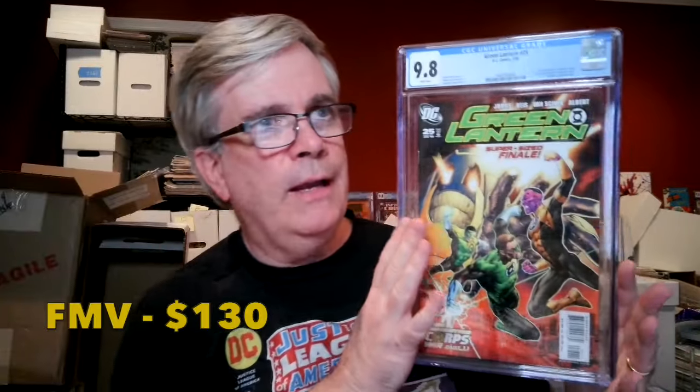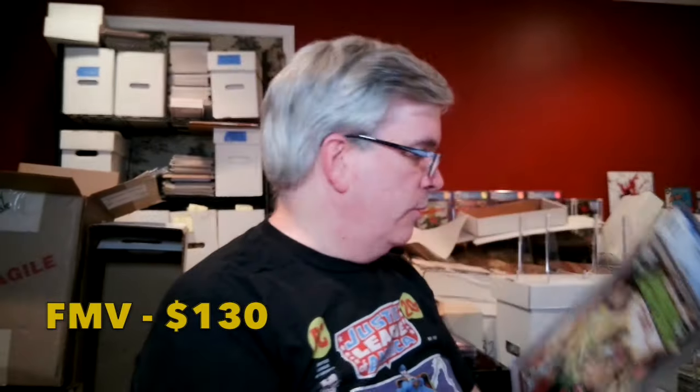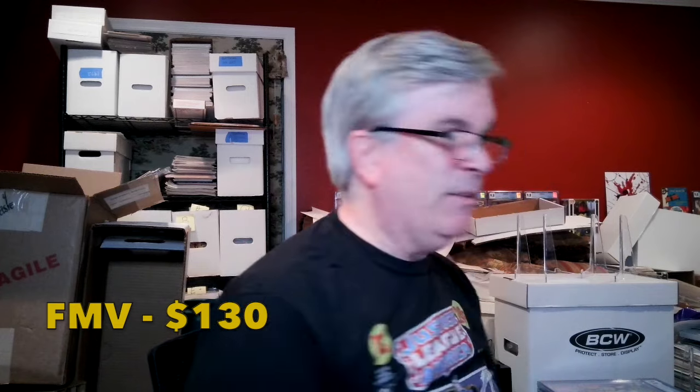Green Lantern 25, 9.8 white pages. There are actually three of these in here. These are all going to be specced on. I got one of them for $25 at a garage sale. One, I'm not sure where I got it from. Another for $24 at a garage sale. And you'll see the fair market value of the books listed as we go through them. So that is going in my spec pile. I got 50 slabs back today. Always exciting.